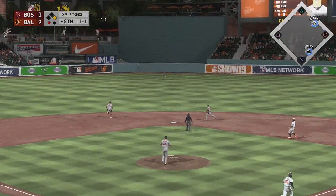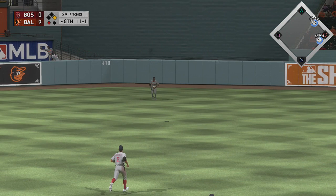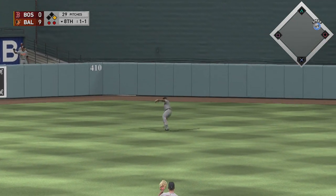Lifted in the air to center field. Bradley is there. And that's the 2nd out of the inning.